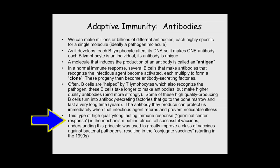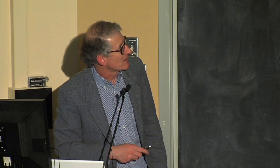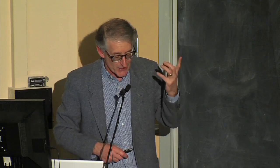And this is what almost all the vaccines work by, this principle of producing this high quality antibody that you're cranking out all the time. At least 25 of the 27 licensed vaccines work by that mechanism. There's a little bit of argument about the last two, but almost all the vaccines work by this mechanism here. This is what we know how to do.